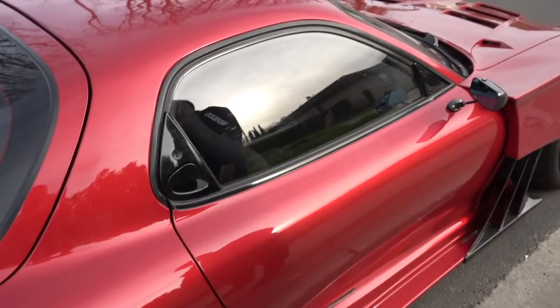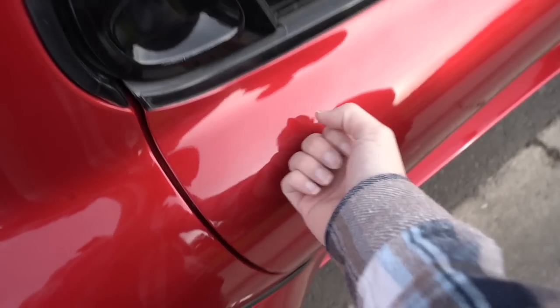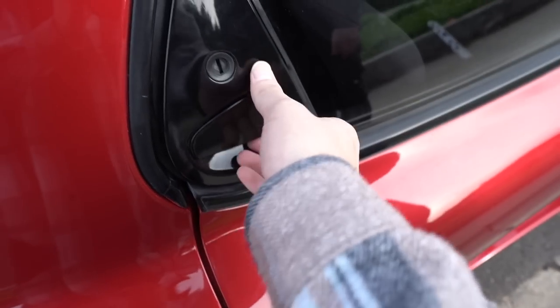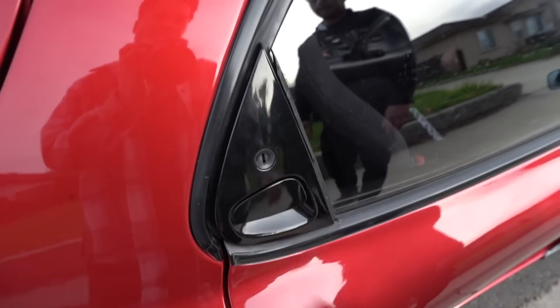Something with the door handle, because guys, this is not even a door handle. A door handle is supposed to be on the door, but this is integrated in the window. Kind of exotic, but they need to fix the door handle for sure. Today, we're going to be upgrading it to an aluminum metal one, so we're not going to have that issue ever again. I'll probably buy a spare just in case.